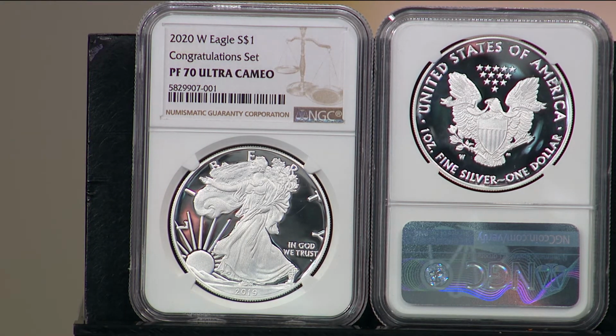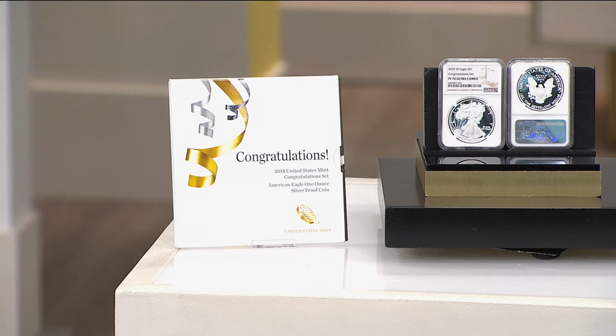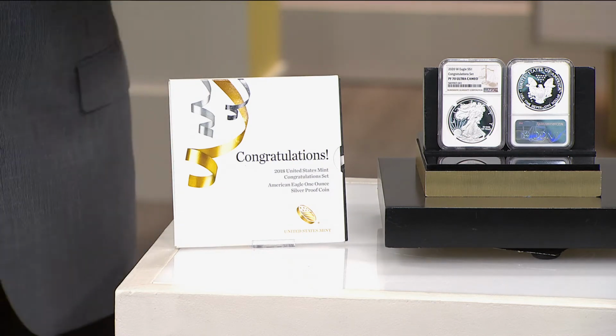So we held that back as much as it could. The United States government, like I said, they are really pounding the prices out there. So they're deciding they're going to make fewer coins in essence. They're going to raise the price. Things are going to be more collectible. Now is the time. If you've never collected, now is the time to start.